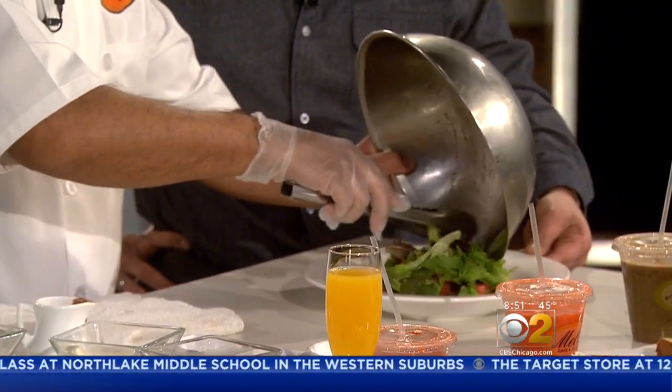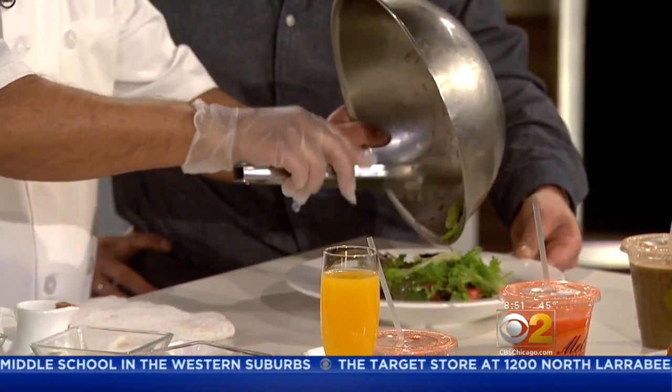If someone wanted to make that vinaigrette at home, what's the best way to create that? I know it's your secret recipe. It's a secret, exactly. But can you share a little bit of the secret? They've got to have good olive oil and good balsamic. So an aged one really does make the difference? Exactly. Beautiful imported Greek olive oil will make all the difference in the world.